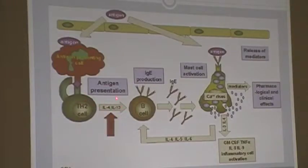It secretes some chemicals that tell the B cell, which is also a white blood cell, to make more of them, to multiply. Because what the B cell is going to do is make all of those IgEs. These are the antibodies. So now we've got the T cell telling B cells to multiply. We've got lots of B cells. This diagram is just showing one. And every B cell is spitting out tons of IgE.